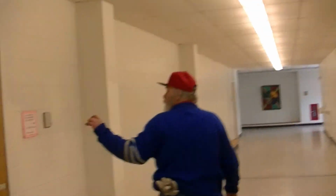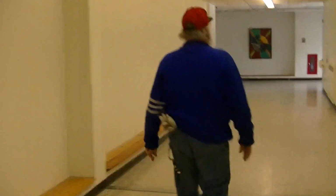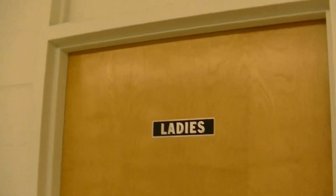We're going to paint these walls here next week. They look kind of dingy and can use a brush up. We'll run some paint across them. Ladies' room still where it was. We won't go in there.